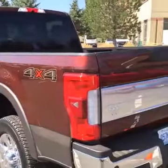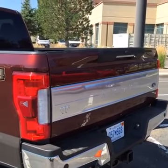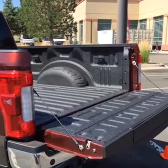This is great because you can do this with a key fob. There's actually a button on the instrument panel as well, and there's a button back here. It comes to a soft, damped, open position.